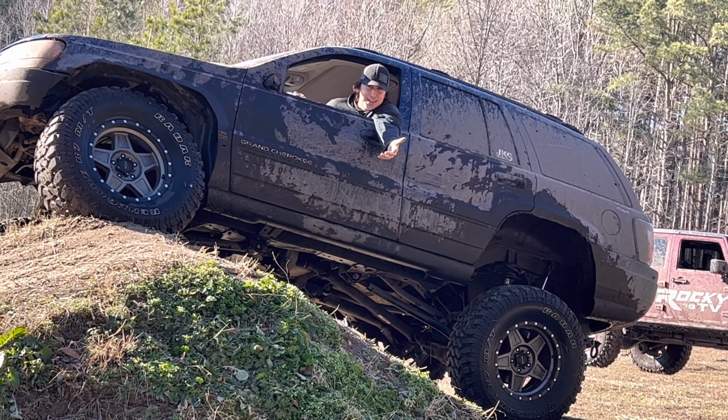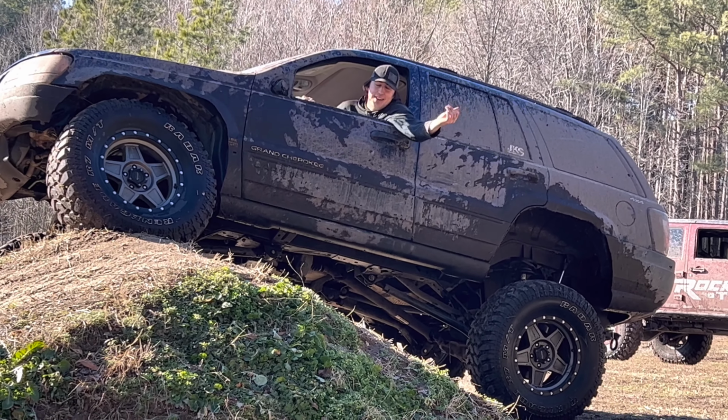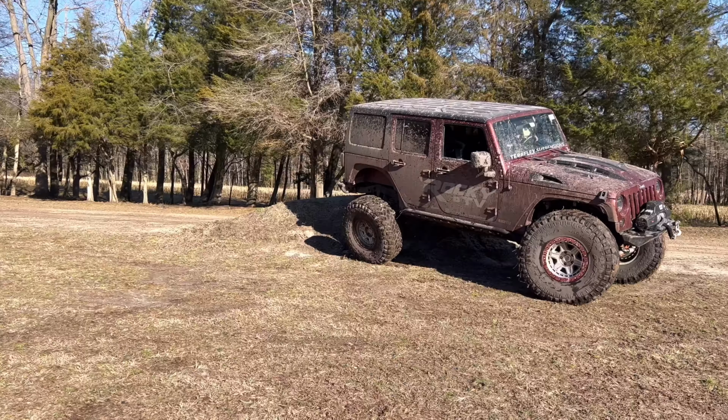We can't even get it to max out on these hills. Like, this is a pretty big hill. I could probably flex this on the Wrangler tire, no issue.